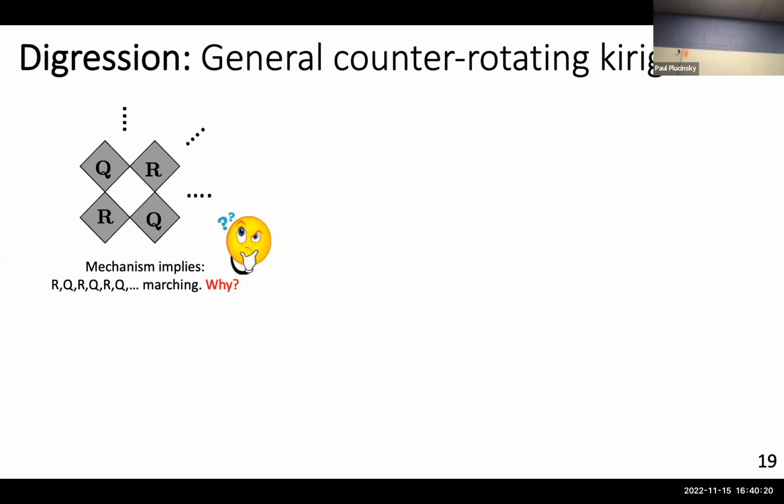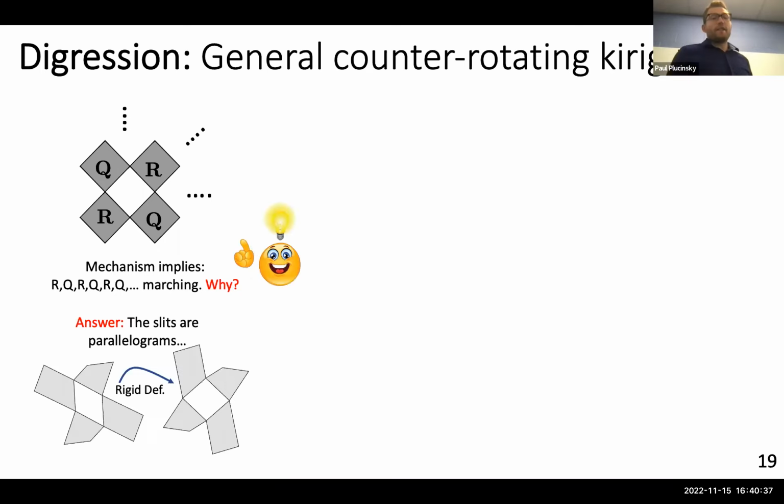So I don't just want to try to understand the rotating squares pattern. I want to try to understand large families of patterns. And so you look at this thing and you go, that's interesting. We have this RQ structure. Why is it that the mechanism kinematics are this way? Well, it's not because I'm dealing with the rotating squares pattern. It's more generally because the slits are all parallelograms.